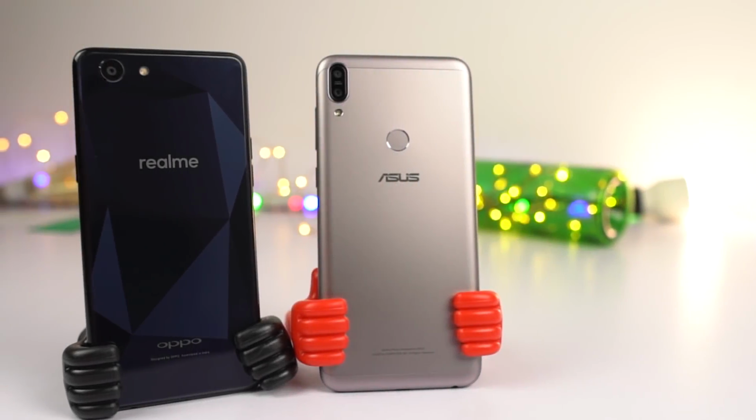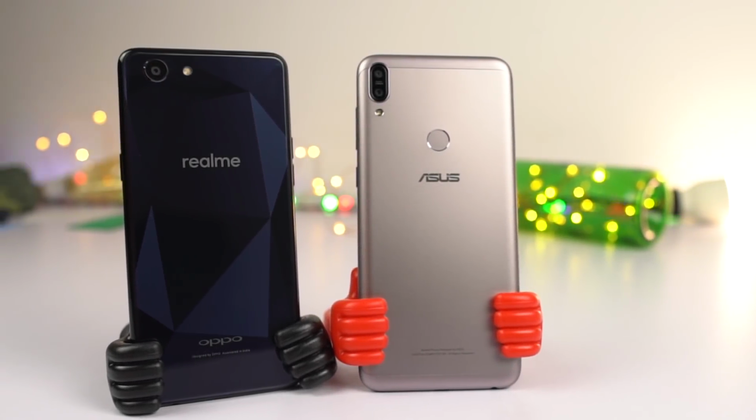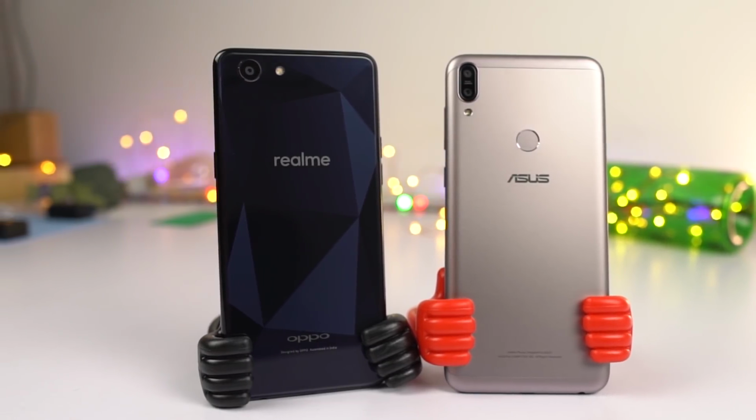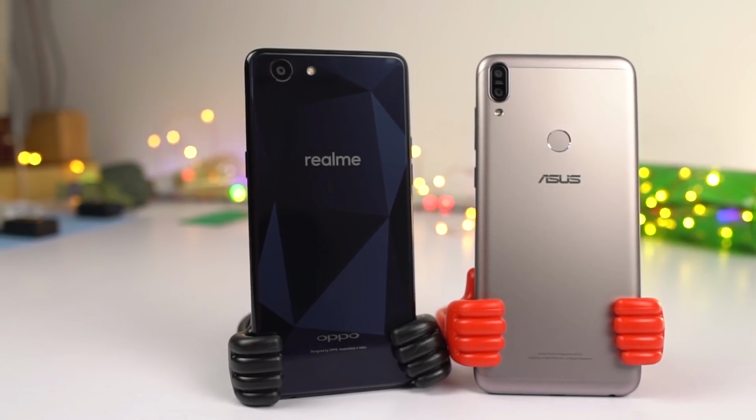Hi there guys, I'm Nikhil from GreedyTech and this is a camera comparison between the RealMe 1 and the Asus Zenfone Max Pro M1, the 6GB RAM variant. Now let's look at the specifications.